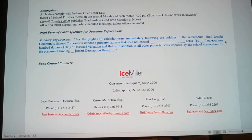In our experience of just over 10 years of being a referendum state, there have been some things we've been able to work with the DLGF on putting in that are favorable, just not blatantly biased. I'll go ahead and stop sharing that. Obviously, I'm glad to answer any other questions on the construction or the operating side.